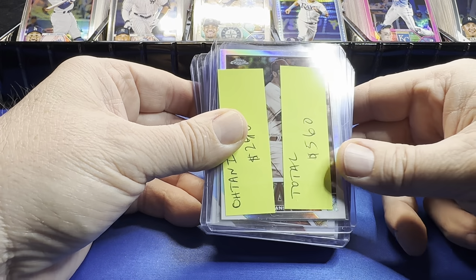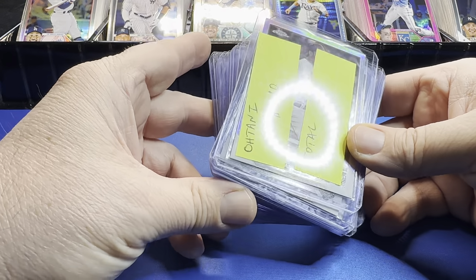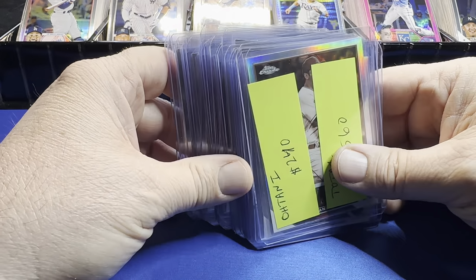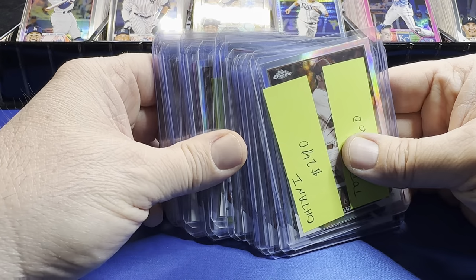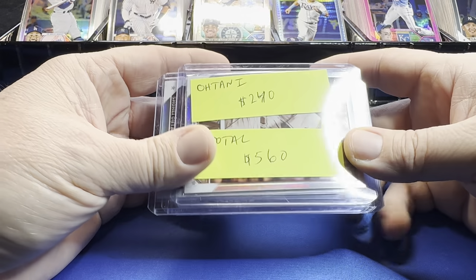We got a recap of our 78 blaster boxes of 2023 Topps Chrome. Again, we did 78 boxes over the course of two nights. This is what came out of them. Let's start with some buyback.